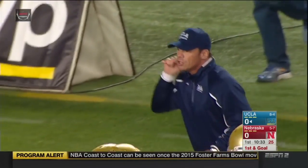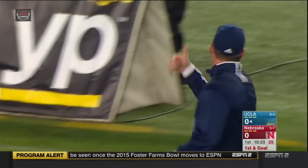Yeah, my point about it is when you're off for a month, I think we'll see UCLA sloppy tackle a little bit too. Missed tackles, yeah.